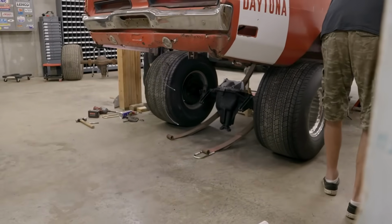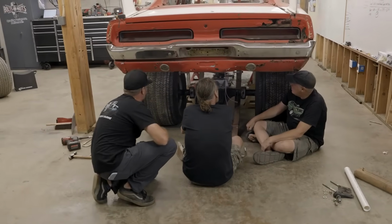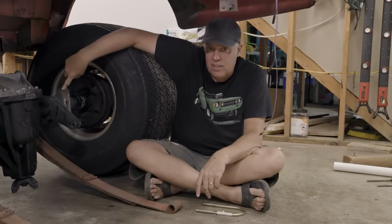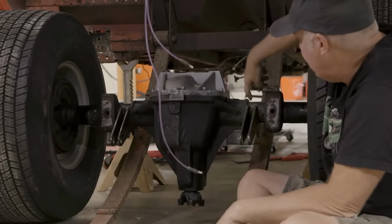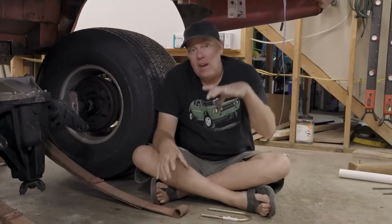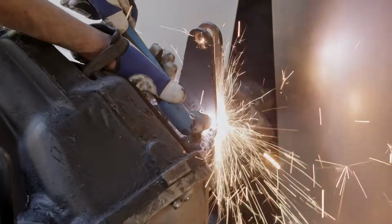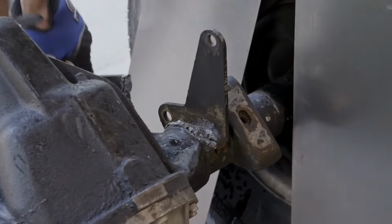With the rear end rolled under the car, we sort of eyeballed the situation here, and what we decided to do is leave the leaf springs where they are rather than outboard them on the frame. That's going to end up putting the new leaf spring pads right up against the cast center section of the Dana 60, and then you have to fit a U-bolt, so we're going to grind away some ears on the casting and put a U-bolt right over the casting. We'll have to get a bigger U-bolt made for that.